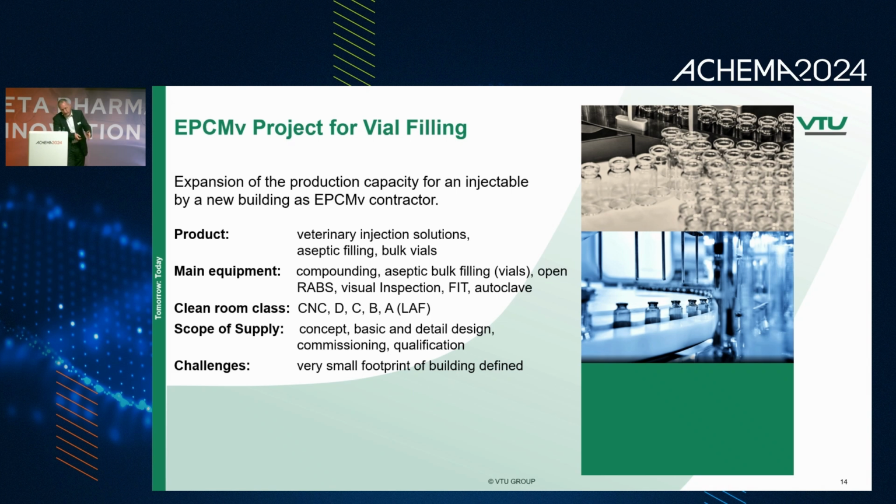Here it was also essential that up front, before we started with the detail engineering, we went through the whole process and scrutinized every square meter to see how we could build it up.